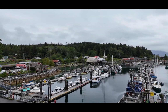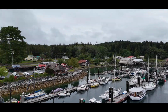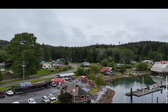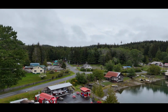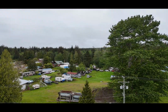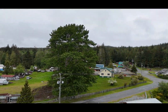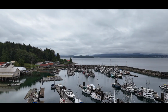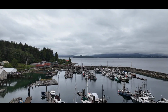We've just put the drone up into the air and we're flying by the harbour of Sointula. There's the Burger Barn, the Red Shack, which has wonderful meals, takeout meals. And there's a scrapyard, pretty big. And that's quite a view of the harbour itself, and you can see that it looks like there's lots of room, but many of the spaces are reserved, and a lot of fishing boats.